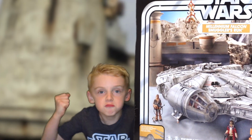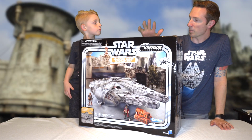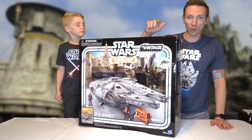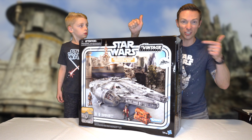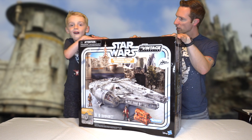So Galaxy's Edge, because of the pandemic, Disneyland's been closed. And Galaxy's Edge, Star Wars, and Disneyland teamed up with Target and released a bunch of Target apparel. And this just got released like a couple of days ago, and we got our hands on it. Are you ready to unbox this thing?